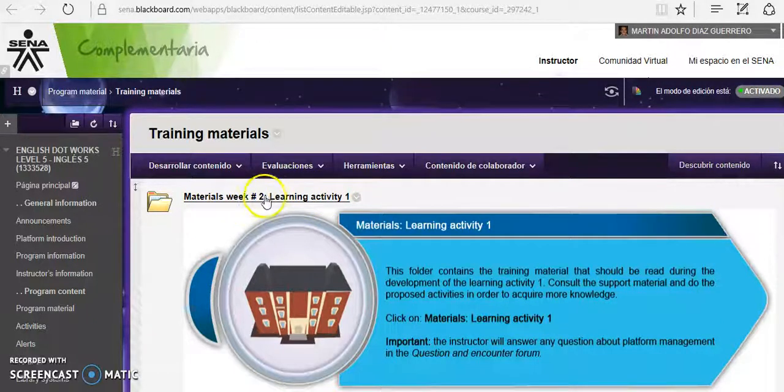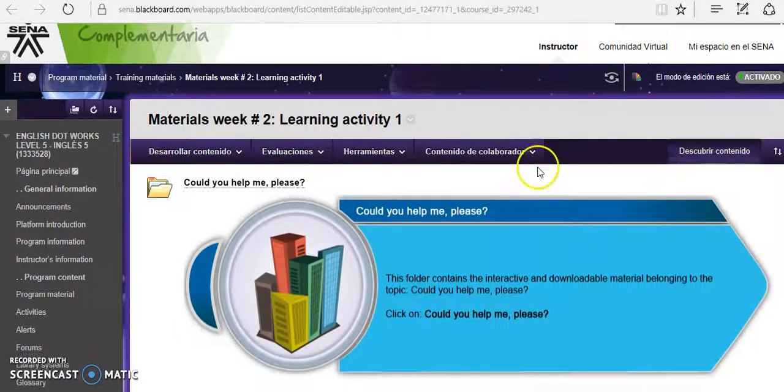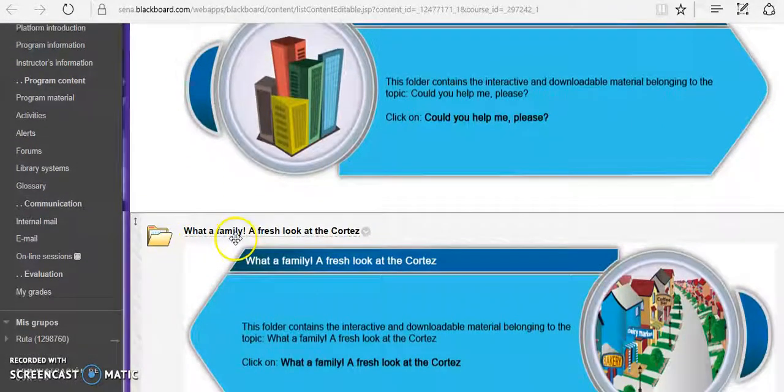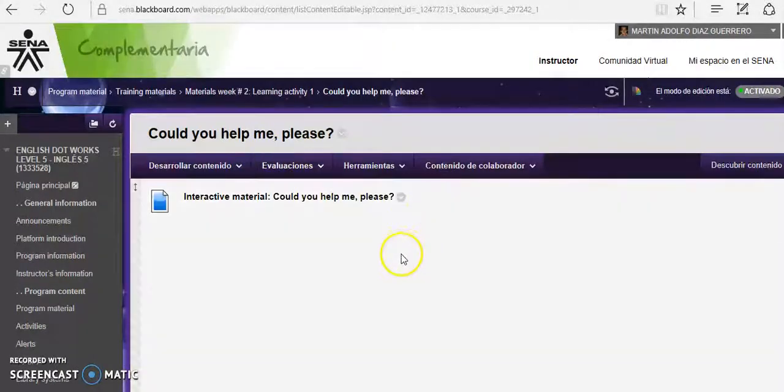Okay, you are going to click here and you are going to find two folders. The first one is titled "Could you hear me please?" and the second one is "What a Family, a fresh look at the Cortez." So first, please go to the first folder, "Could you hear me please?" You are going to click here and we are going to wait.